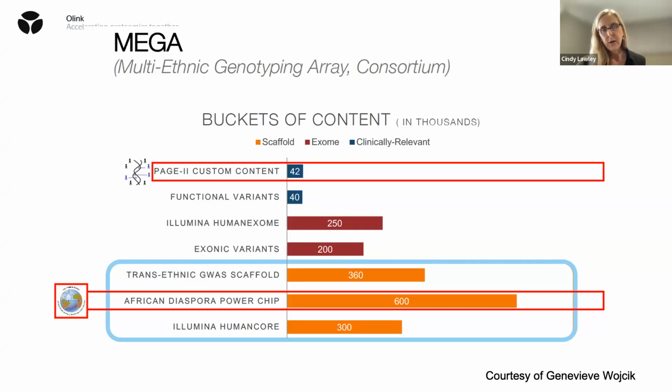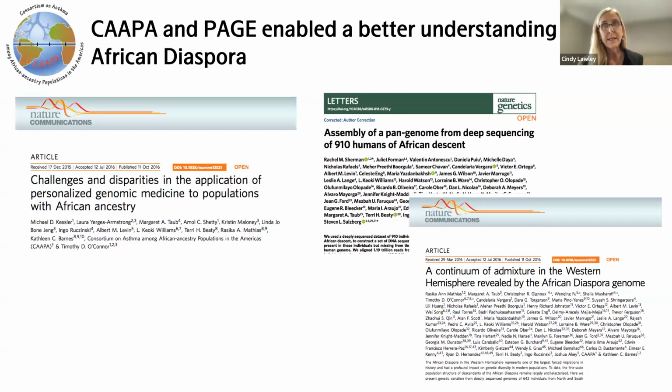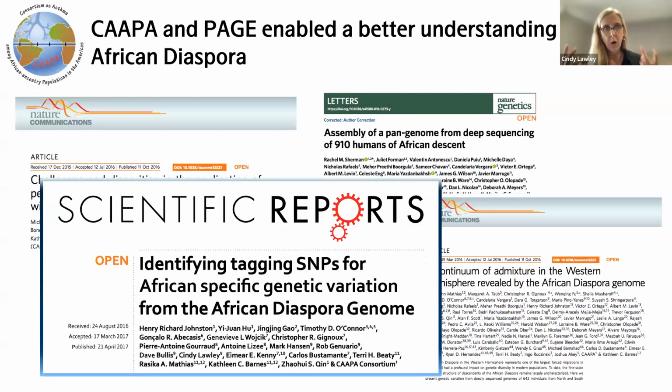So using that content allowed us, the royal us, the scientific community, to genotype more samples, understand better the relationship among SNPs within those genomes that were more diverse, that we were all hoping to integrate into those genotyping chips, and the tagging SNPs characterizing that African diaspora specific genetic variation. This era was one of the things I did at Illumina that I'm most proud of. And it really was about being at Illumina, but really taking care of customers that were telling us what was needed to have better equity in healthcare in the future.